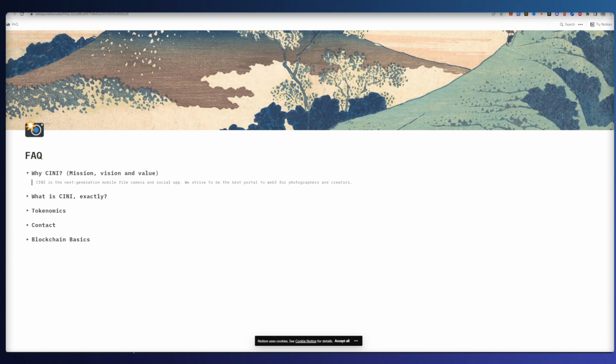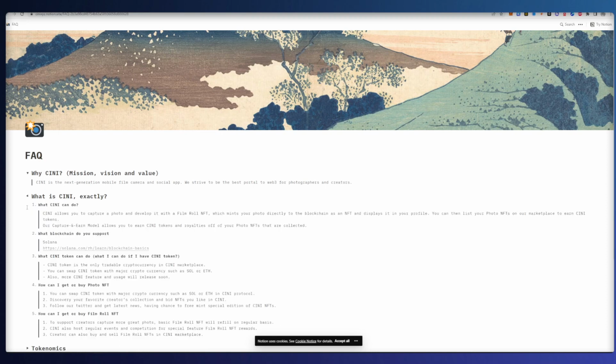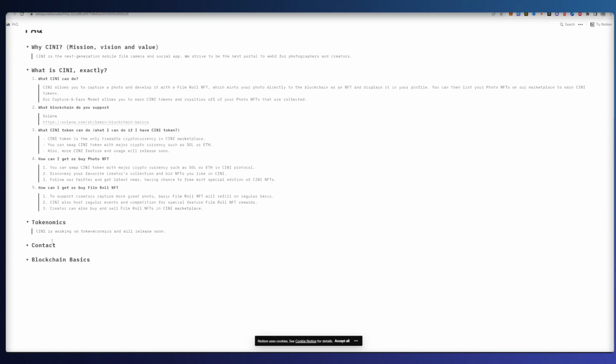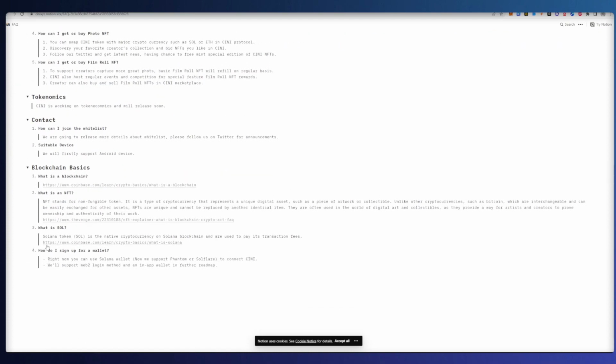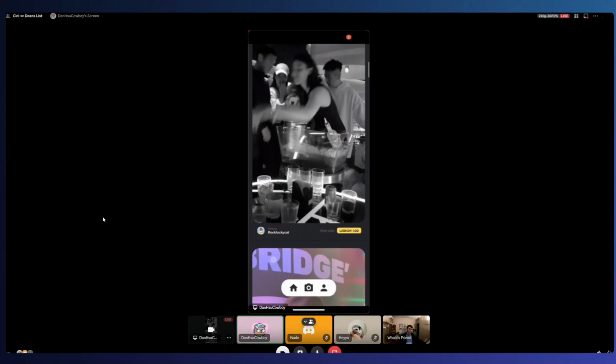And then we will build an NFT shop on our landing page, with many different kinds of film rolls, and we will also have a film roll creator. There are two reasons. Some users and a lot of creators are not satisfied with just the filters we create.